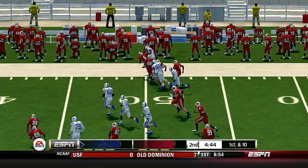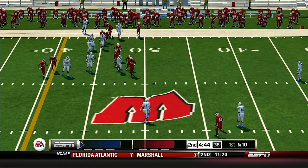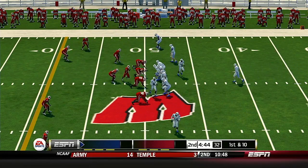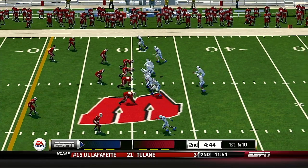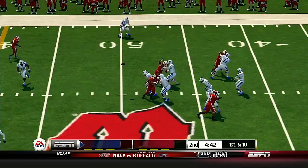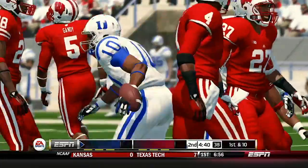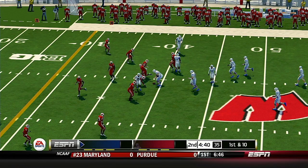Watch out here. Knocked out of bounds at about the 49. First down. Let's go. Here we got Mike, number 53. Hey, alert three. He's at the 40. Quick pass. Gain of 12 on the play. That makes it first and 10.